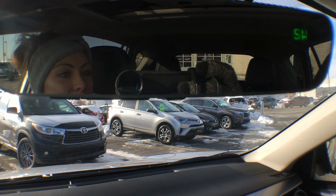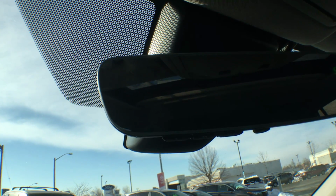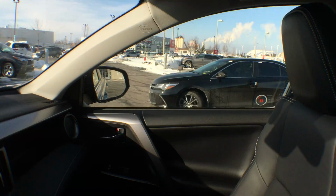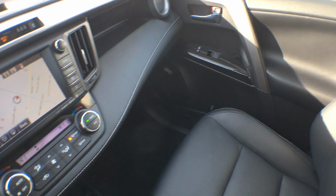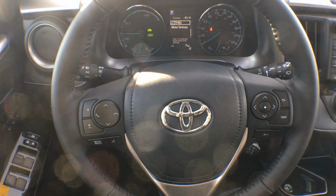And lastly, we have our auto dimming rear view, which does have garage door openers. I don't know if you can see them properly, but just along the bottom here, there are 3 garage door openers built in. So there you have it, everyone, the front seat of the 2017 RAV4 Hybrid Limited.